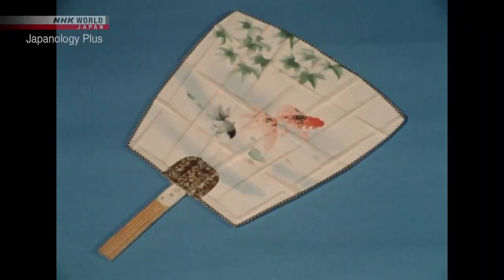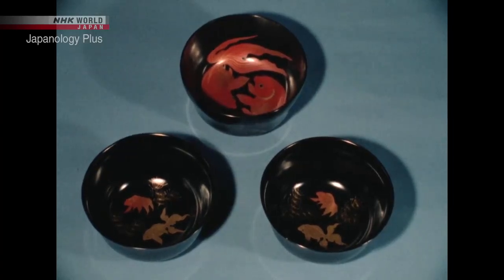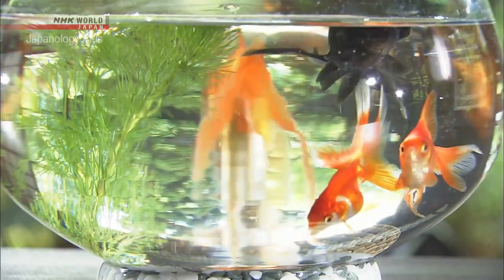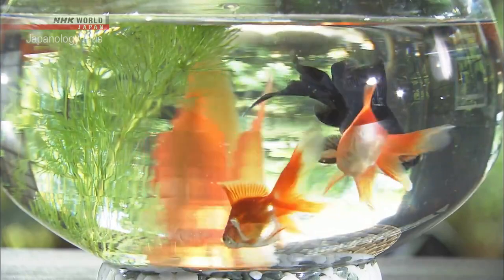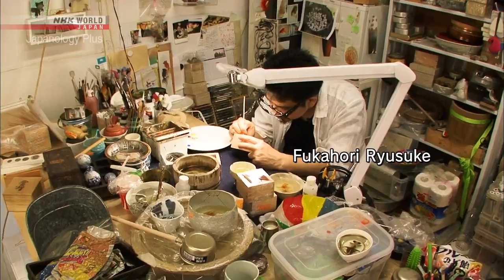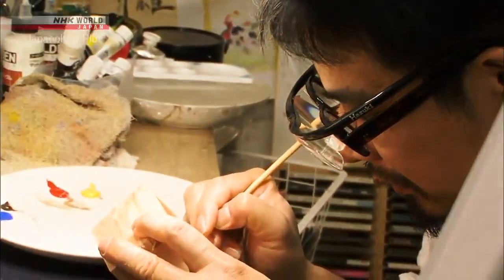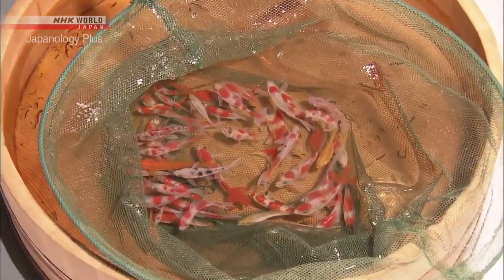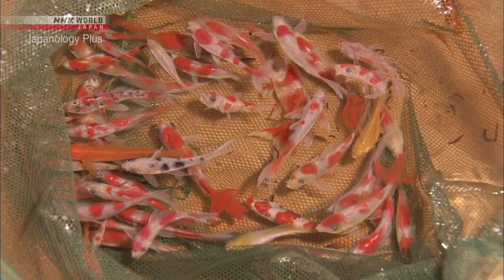From around the 18th century, goldfish designs started to adorn many everyday objects. Goldfish appealed to the many Japanese who enjoyed delicate motifs embodying natural beauty and vitality. Fukahori Ryusuke conveys those features in a new artistic form. These fish look like they're about to start swimming, but in fact, they've been painted.